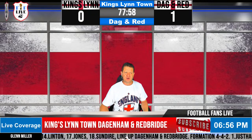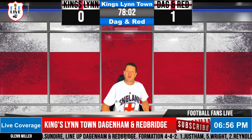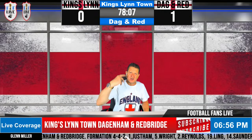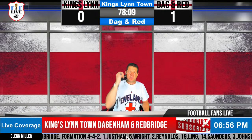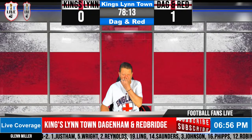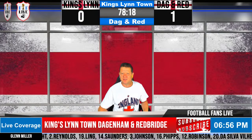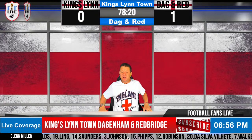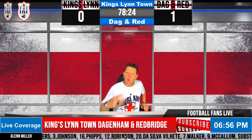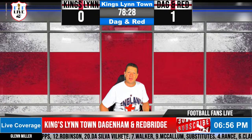Daggers, 1 goal to the good. We have only 12 minutes left in this game. It looks like the Daggers started the day top, then once the other teams in the league had played, they dropped down to 3rd, but now they're back on top of the pile and looking good for it. Could this be 4 out of 5 wins for the Daggers? They're yet to lose a game this season. This will put them on 13 points if they can come away from this game and bag all 3 points here today at the Walker Stadium.